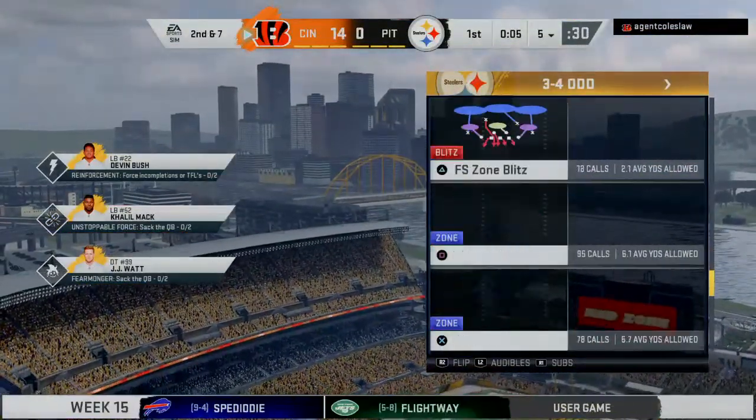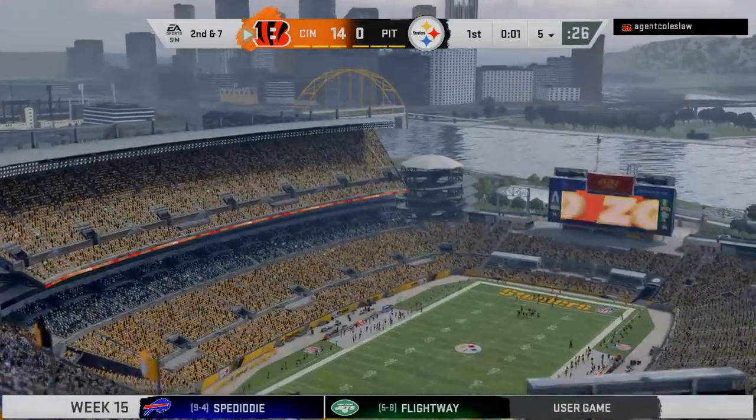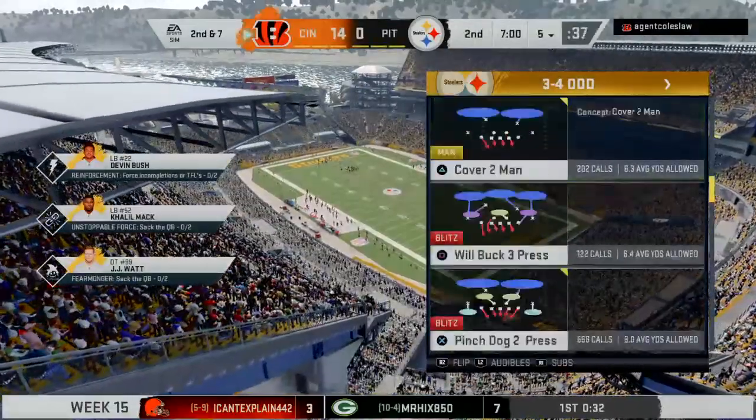2nd and 7 at the 5-yard line. 14-0 the score. This is the NFL on EA Sports.